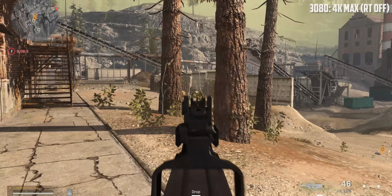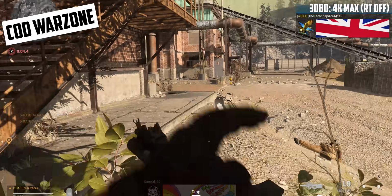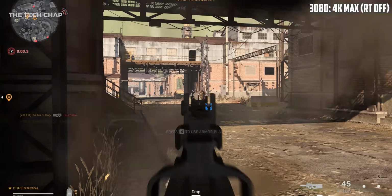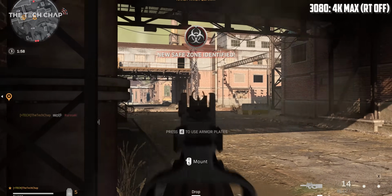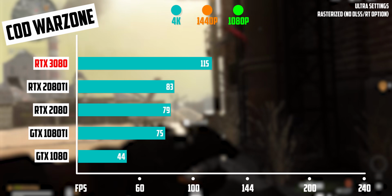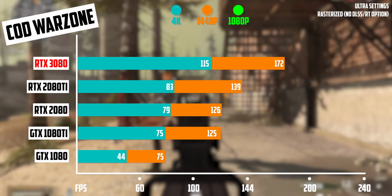Next up, we have Call of Duty, which I've tested in rasterized mode, as while it does have a ray trace shadow mode, it's kind of a performance hog. To be honest, I can't wait to play the upcoming Black Ops Cold War though, as that gets proper RT as well as DLSS support. Anyway, at 4K Ultra settings, the 3080 is 46% faster than the 2080 and over 150% faster than the 1080.